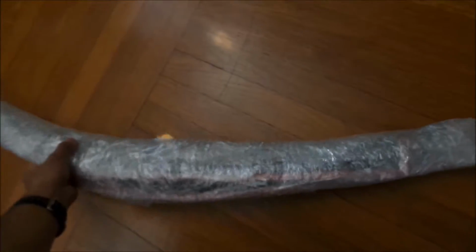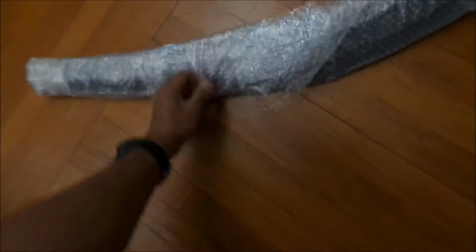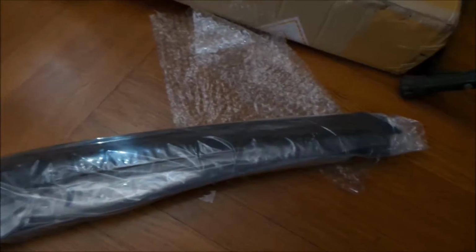What's in the box? Not the best packaging in the world, but they gave a big enough air gap. Okay, so there it is. So these are Ventshades for Galant VR4. I'm not going to fully take them out of the package yet until I'm ready to install them, but there they are.